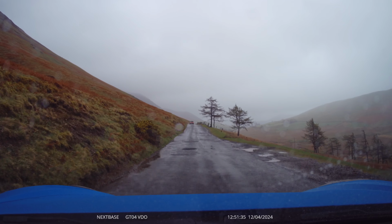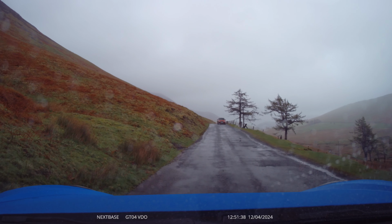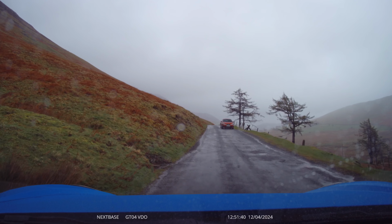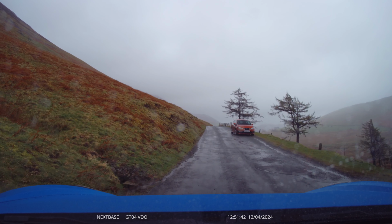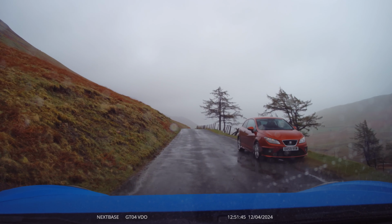Here you can see how two cars successfully pass each other. I could see the right hand side of the surface was cratered, so I went a bit forward, pulled over to the left, let the car go onto the grass verge on their left, and then we could pass successfully there.